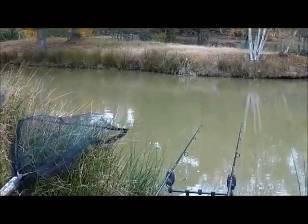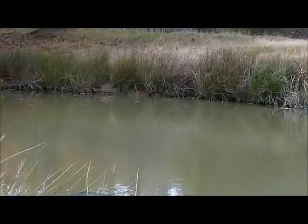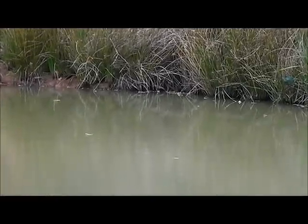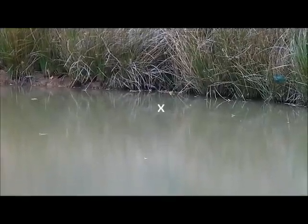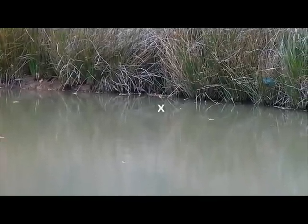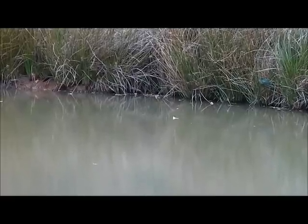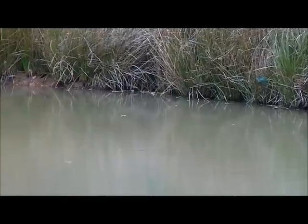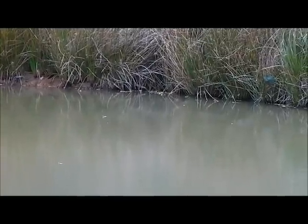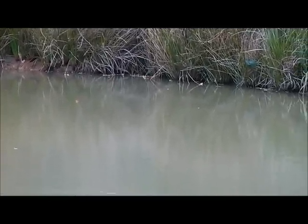My right hand rod is just out, pretty much there, just right in the margin on a nice silt patch I found. So yeah, hopefully get a bite off that. I've already had a run and lost the fish. Hook pull, didn't tell you about that, but yeah, just had a hook pull off that rod, but rebaited, spotted up a little bit, and hopefully I'll have one.